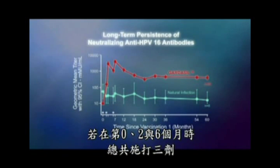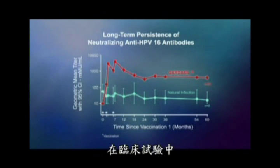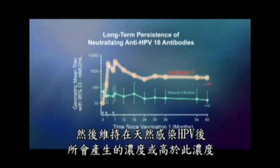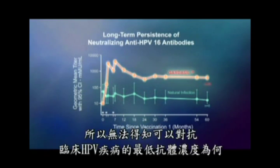Given in 3 doses at 0, 2, and 6 months, the Gardasil vaccine elicits a robust antibody response. In clinical trials, HPV antibodies declined through month 24 and then stabilized at or above the levels following natural infection with HPV. Because of the very high efficacy of Gardasil in clinical trials, it has not been possible to establish a minimum antibody level that protects against clinical HPV disease.